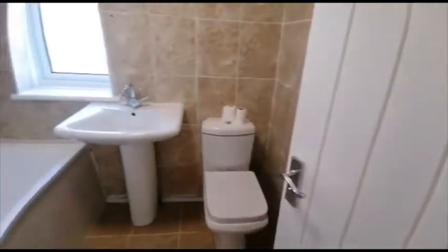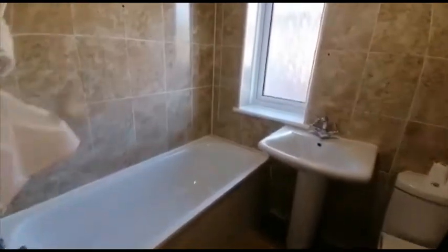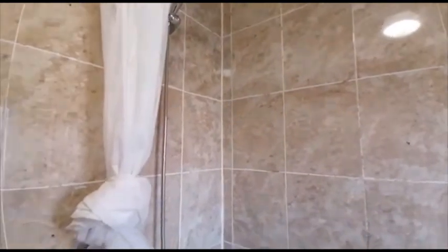Upstairs we've got the family bathroom, nice and modern. Overhead shower.